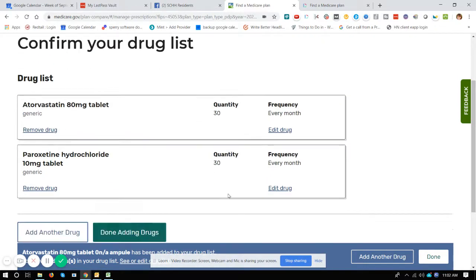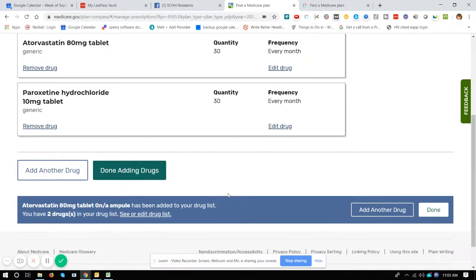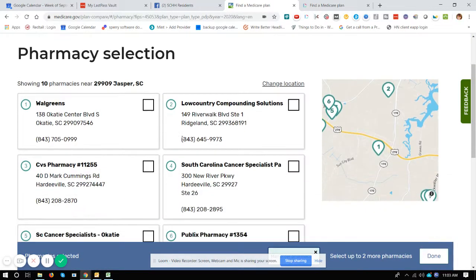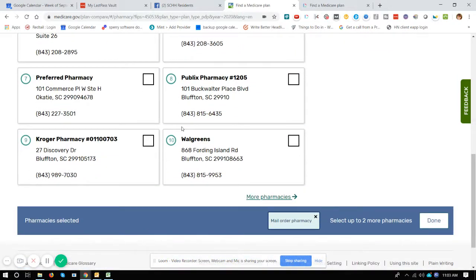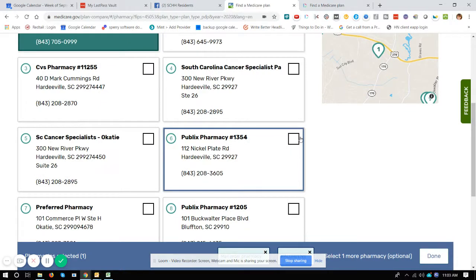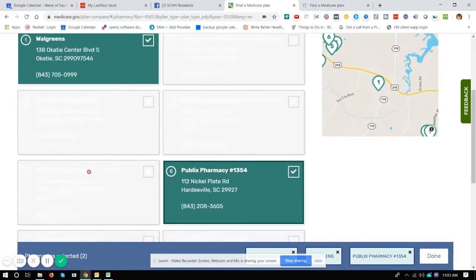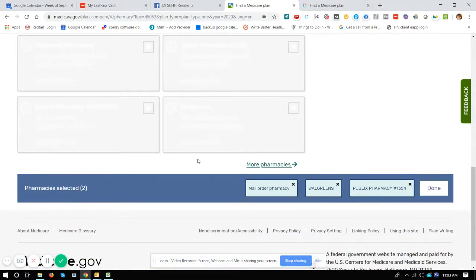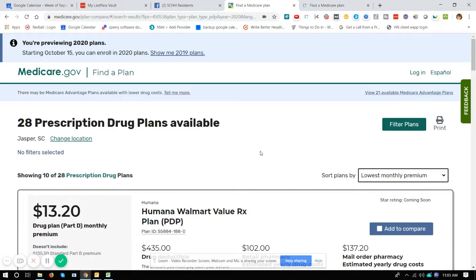If you wanted to add 20 drugs, you could, which is another reason why you'd want to save this when you create an account. Okay, so now I'm going to select Done. And what it does now is it gives me a list of pharmacies. I can only select 2. If I need to see more pharmacies, I can click this box. But let's go ahead and select Walgreens and Publix. As you can see, it gets grayed out because the system only lets me select 2 pharmacies. Now I'm going to select Done.